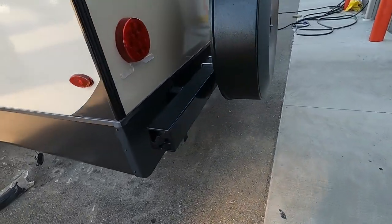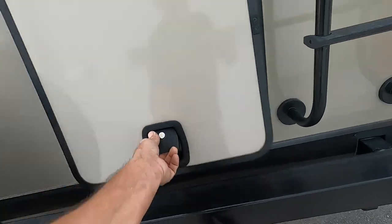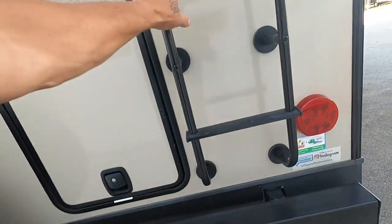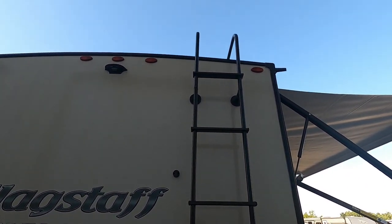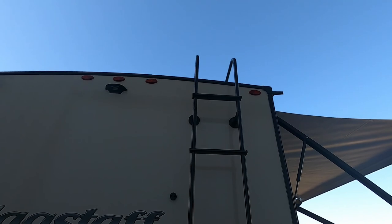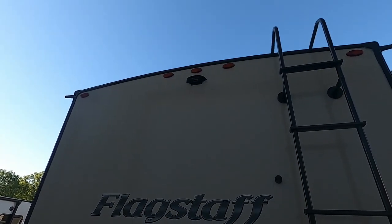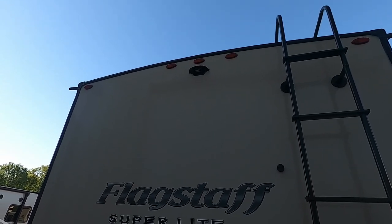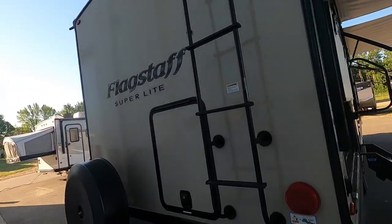Coming around the rear of the unit, your spare tire with a cover. This access panel underneath your bunks. Accessory hitch, ladder, utilize it. Go up there a couple times a year, check the seams on your roof, caulk as needed, maintain that roof. You are also prepped for a Furion backup camera. It's a device you can purchase from our store that sits on the dash of your tow vehicle. Electronically communicates with that, giving you a backup camera for the unit.